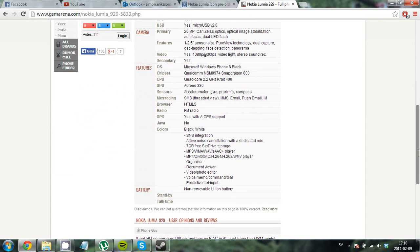So yeah, and we do not really know anything about the battery. We do know that it's going to be a non-removable Li-ion battery, but we do not know how many mAh it's going to get. I'm guessing that it will get somewhere between 2,800 and maybe 3,200, maybe somewhere there. That's what I'm guessing, because the Lumia 1520 has a 3,400, but it's a bigger screen, so that's pretty much why it has such a big battery, I think.